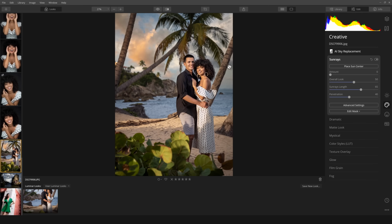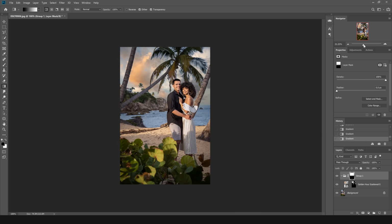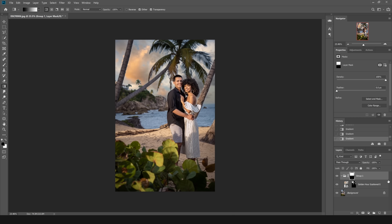I was very skeptical with this video, thinking a complex sky replacement like this would work, but it definitely does a better job than I do in Photoshop, and you saw how long I worked on that. So I don't want to spend any more time on this. I think you guys get the point, but that is pretty impressive.